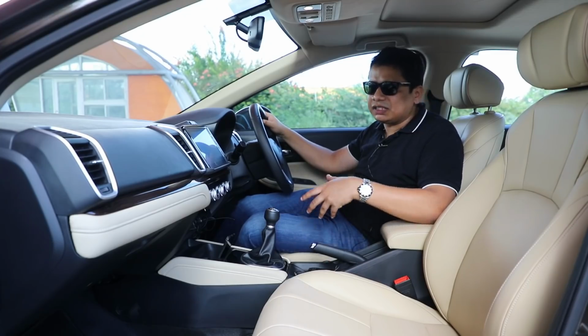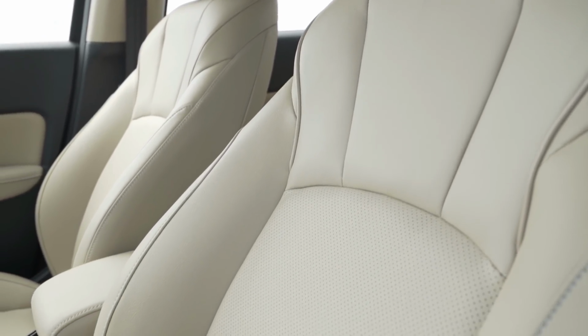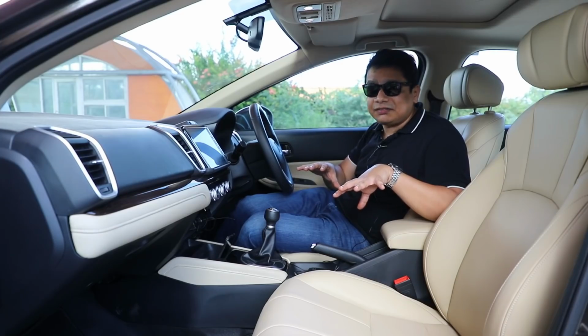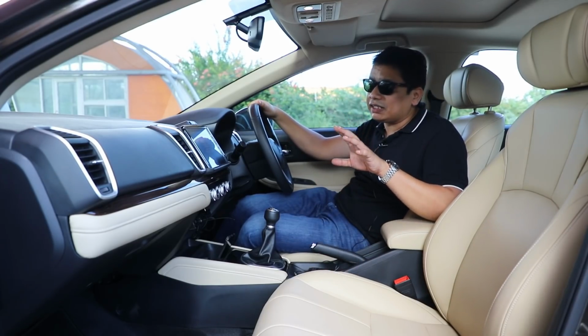And again, in terms of the seat comfort, both these cars are very close to each other. I reckon that the seats on the Honda City are slightly better in terms of outright comfort compared to the Hyundai Creta, but they miss out on a very key feature that the Creta offers, and that is cooled front seats. So that is something that Creta has, and it's an advantage.